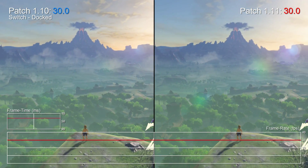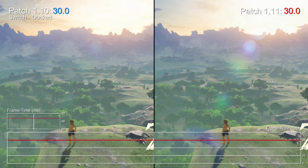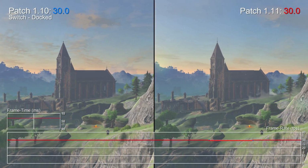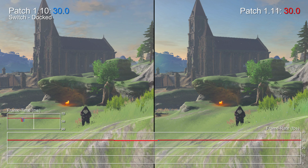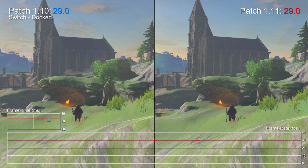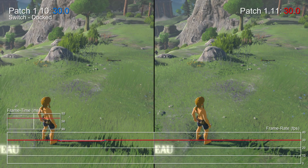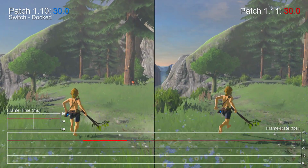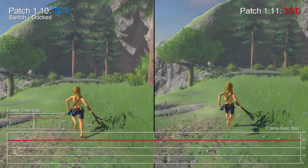I'll be covering the Wii U version later in this video, but for now, here's a side-by-side focusing on Switch while in docked mode. Also, it's worth stressing I'll be showing later areas, a well-known village and a notoriously demanding forest to really push the engine, so if you're sensitive to spoilers, I'd recommend avoiding later parts of this video. Either way, I can still prove the point with this opening hillside test.